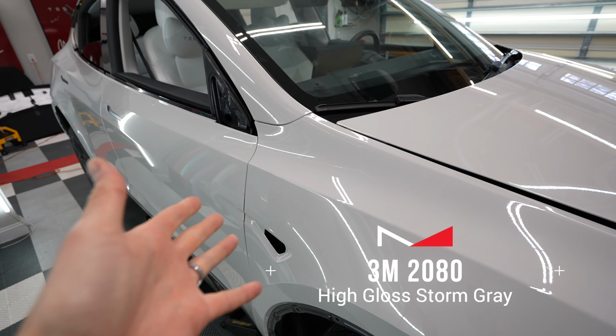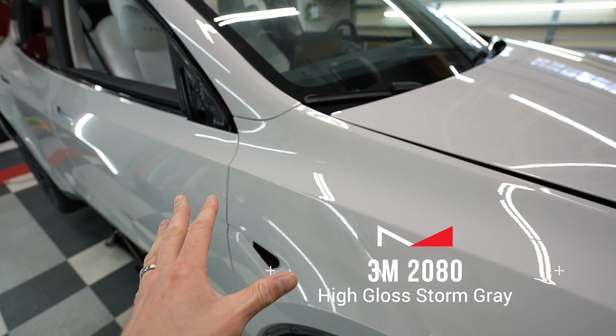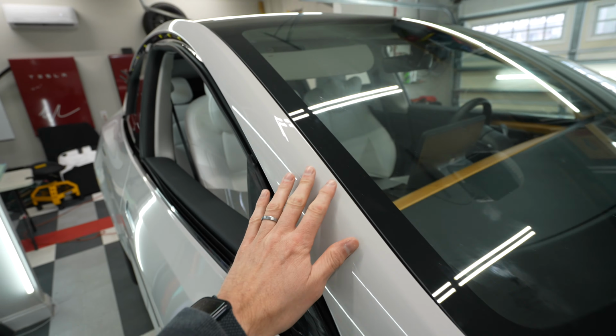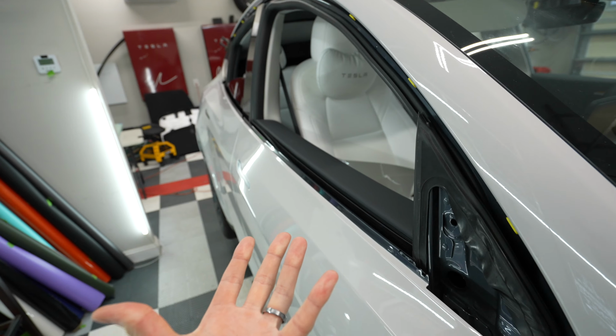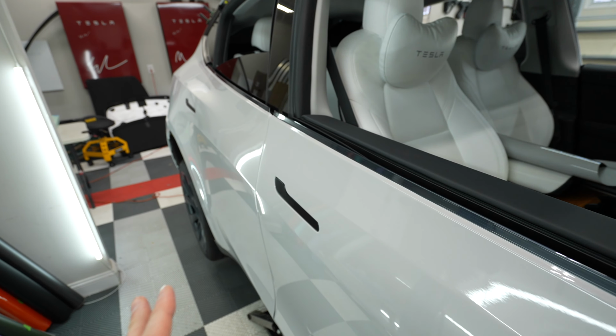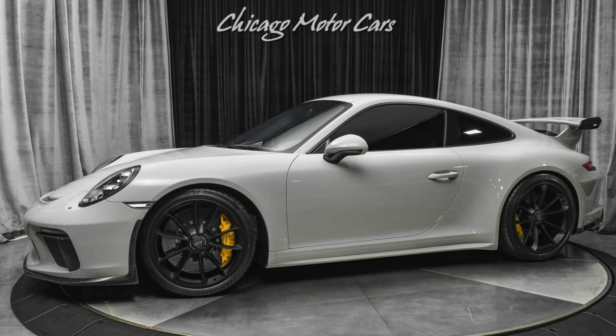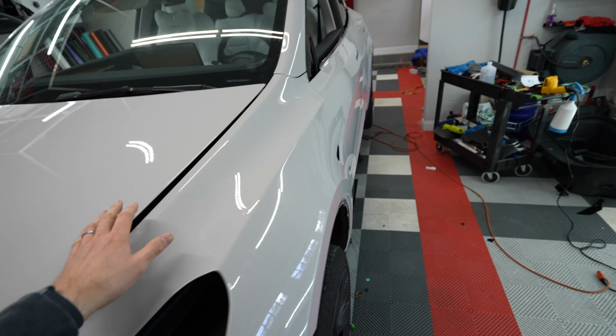This is a really cool color. This is a brand new color from 3M. I forget what the name of the color is, but it's one of their new high gloss vinyls. So this is extra glossy, extra thick material. It comes with a plastic backing, so you get this really paint-like finish. And this is like chalk gray. This is like the Porsche chalk color, and I really do like this color. I think I might be doing my Model Y in this color.